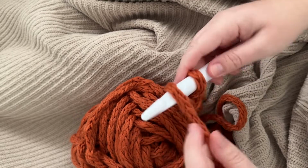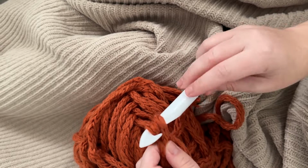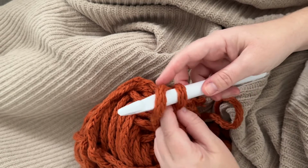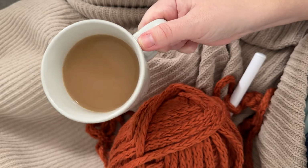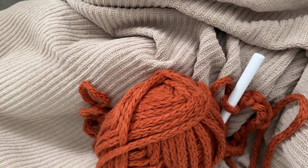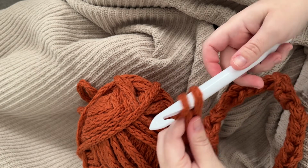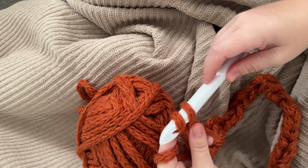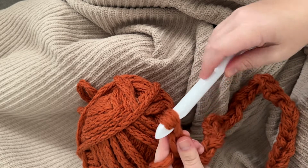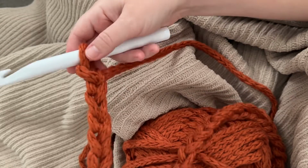I'm not going off of any pattern here, just chaining a row that feels like a good length and then just single crocheting. It is so relaxing to do while you watch TV or a movie, and it helps me unwind, which is why I'm doing it today. And it's also a good thing to do if you don't have a lot of energy to do anything else, which is appropriate for me today.